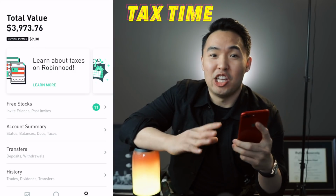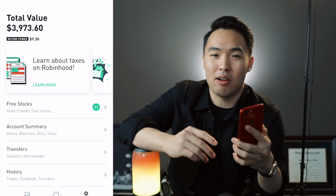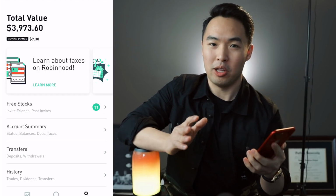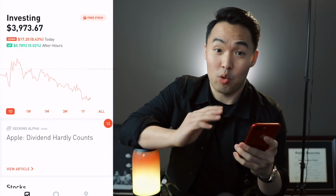I get asked a lot of questions about taxes when it comes to stock investing, and I'm not really sure why. It's such a difficult concept for people to understand, but Robinhood makes it very easy and very simple to do taxes on your Robinhood account.